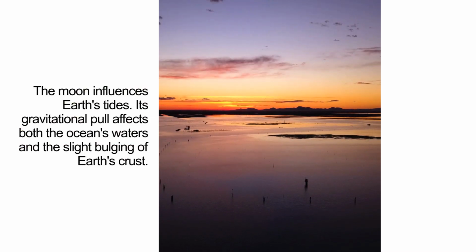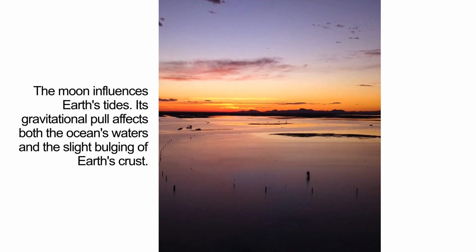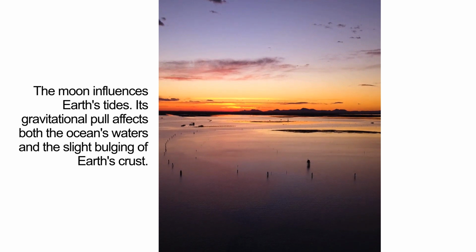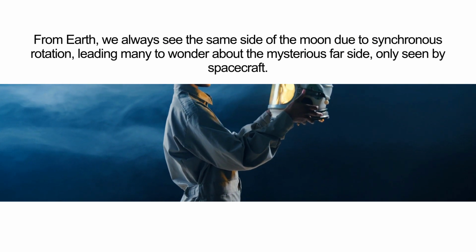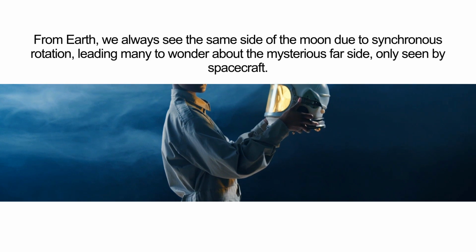The moon influences Earth's tides. Its gravitational pull affects both the ocean's waters and the slight bulging of Earth's crust. From Earth, we always see the same side of the moon due to synchronous rotation, leading many to wonder about the mysterious far side, only seen by spacecraft.